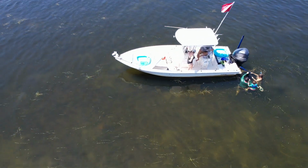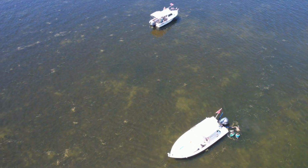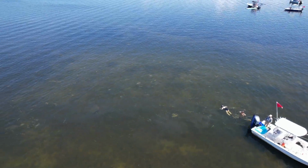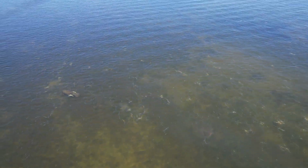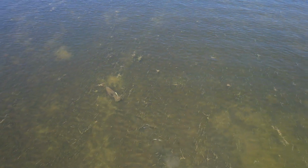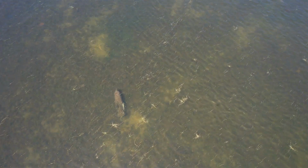And how about a manatee? How cool is it to see a manatee out in the wild? Our friends next door alerted us to this, and take a look. Yeah, here's a manatee swimming along with a couple of remoras in tow. And what you're going to see here is pretty neat. And you talk about an interaction.